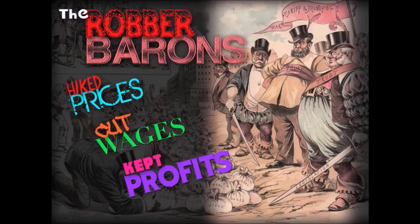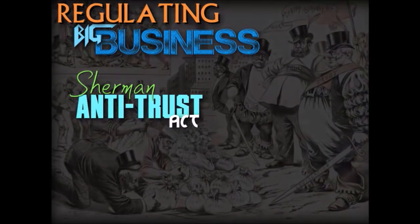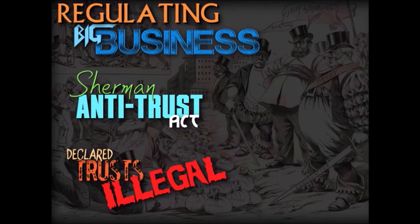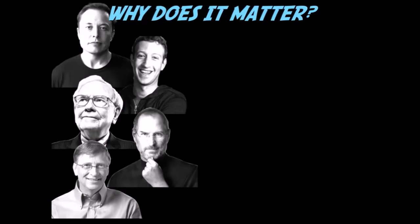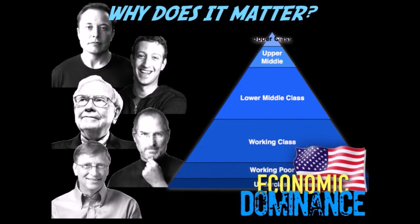The growing number of illegal monopolies and trusts and public outrage over corporate corruption led to tighter government regulation of big business. The main instrument of that regulation was the Sherman Antitrust Act. This law declared that all trusts were illegal in the marketplace. However, it was nearly impossible to enforce. Why does this matter? It wasn't until the Gilded Age that Americans revered big businessmen as heroes. The era of big business also created the socio-economic hierarchy of today, with the different classes according to income. The corporate infrastructure developed during the Gilded Age led to a century of American economic dominance. It paved the way for the economic success of the 20th century.